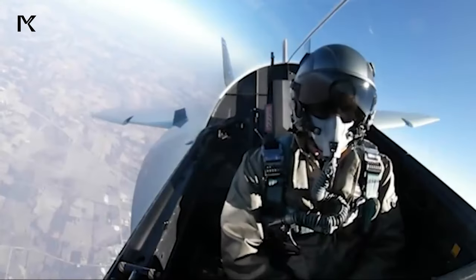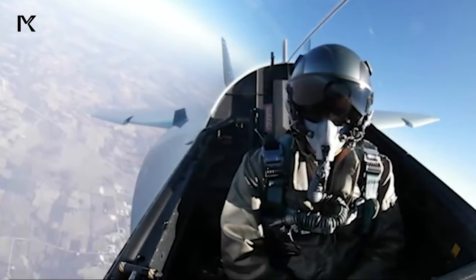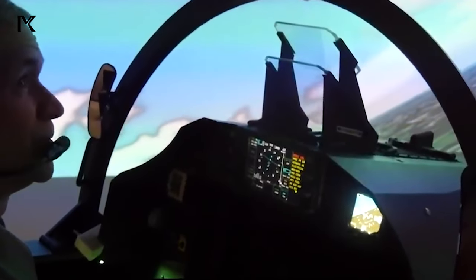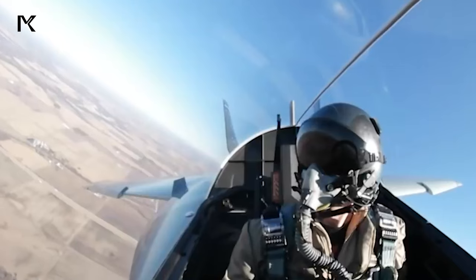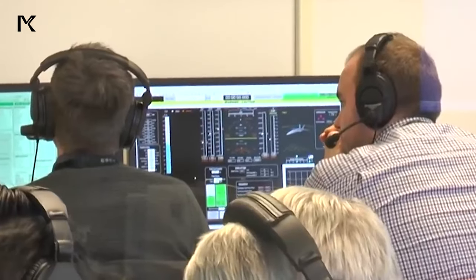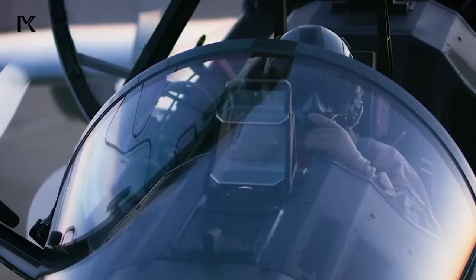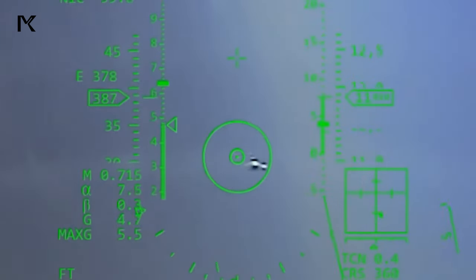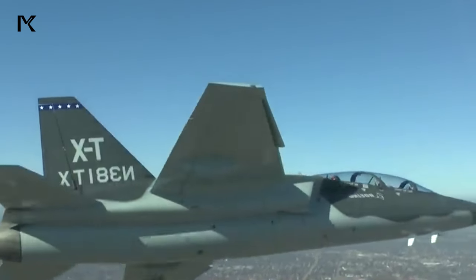The T-7, a Red Hawk, features an advanced avionics suite incorporating navigation, communication, and sensor systems. An integrated mission computer facilitates mission planning, execution, and post-flight analysis. Simulated weapons systems allow trainee pilots to practice air-to-air and air-to-ground missions in a realistic training environment.